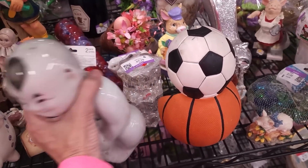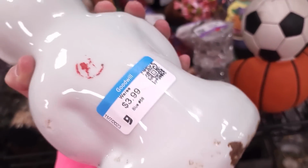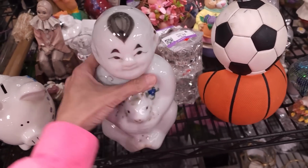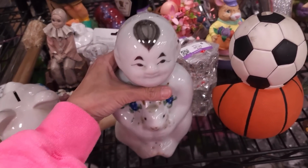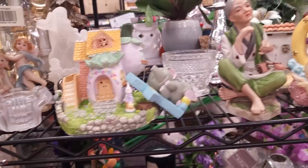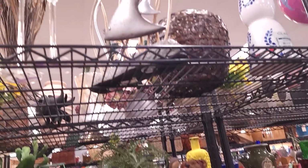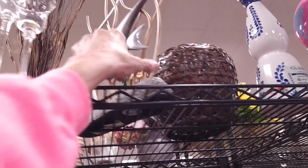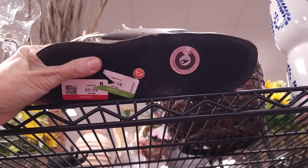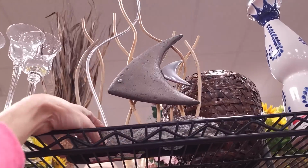This is kind of interesting for $3.99. Oh, that does look like it's got some age on it. That is a mark that's faded off. I don't know. I don't have a lot of time for doing research because I'm getting ready to go away on a little much needed retreat. So I'm trying to keep my life simple before I go. Let's see. Made in Philippines. It's kind of cool.